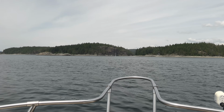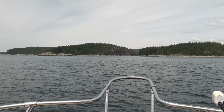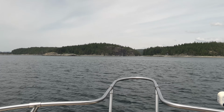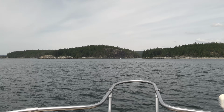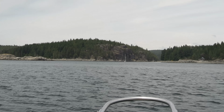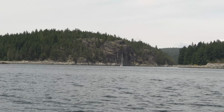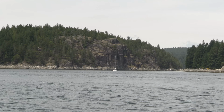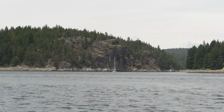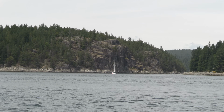So we're approaching the inlet to Gorge Harbour. Very narrow opening, very picturesque. You gotta time it just right, otherwise you're fighting a lot of current. Anyway, we just kind of slowed down to let the sailboat go through first, because they tend to go a little bit slower than us. You don't want to get stuck behind them and have the current pushing you.